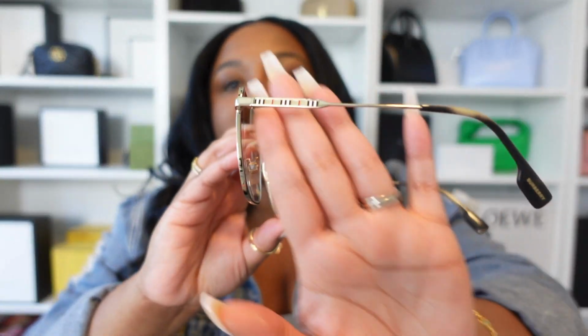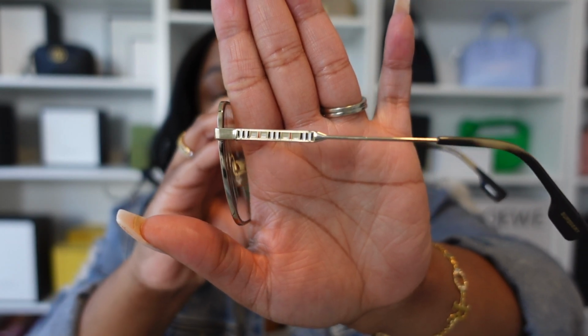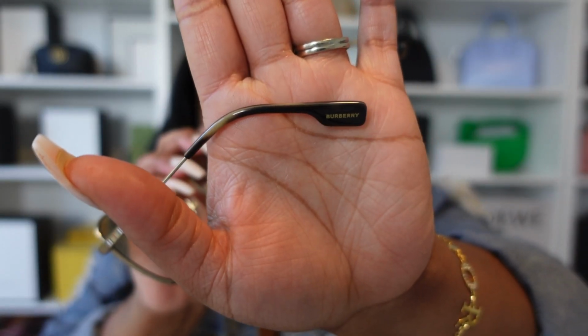But just to show you the detail, it does have the Burberry detail on the side there. Then it has Burberry written here. They are very simplistic, but they are just so fly to me. Like, I feel so cute when I put these on, even if I'm not wearing makeup, even if I'm not made up. I just feel like these hit. They are so worth it.